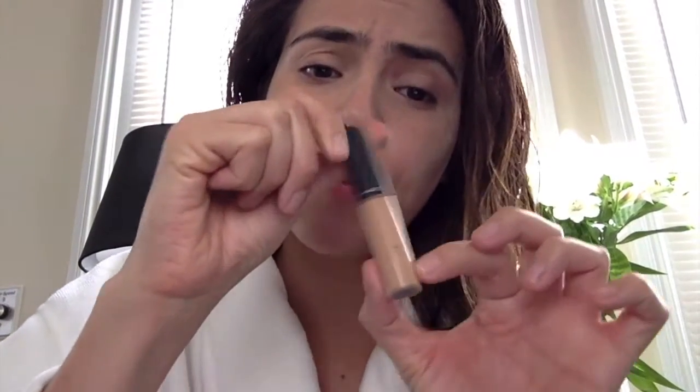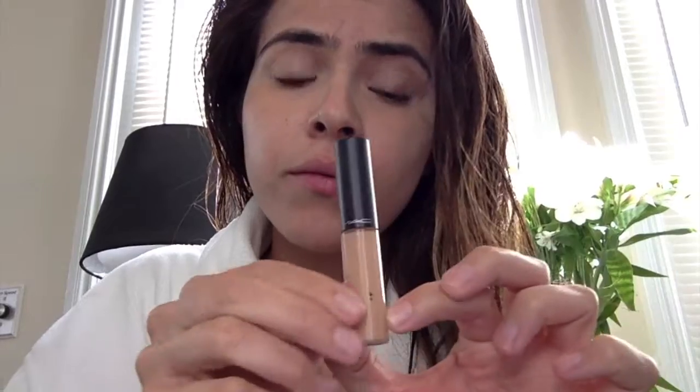I have to use a big brush in order to make it look more natural. Oh, I forgot to tell you, this is a moisture recovery from MAC, which I love. And that's what I do to my eyes and the purple kind of things under my eyes.